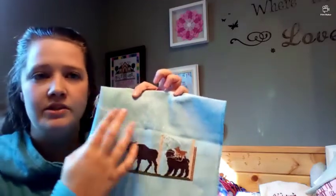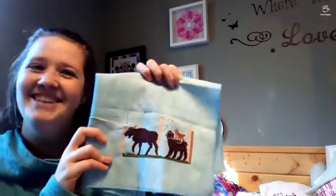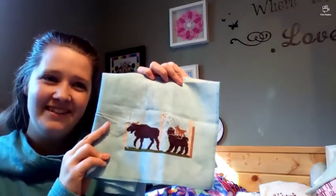And I'm not changing the branches to look more like birch trees. I'm just gonna put them on there. That's too much work. Too much work. I've already redone this entire moose, so there we go.